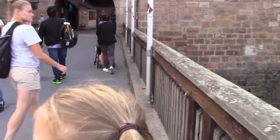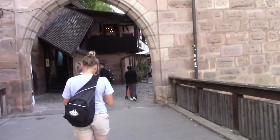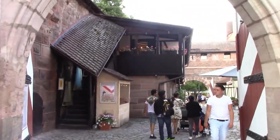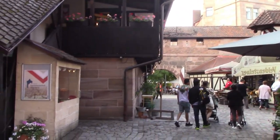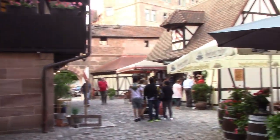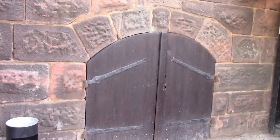Haley. What's over there? On that side. Come on, Haley. Look how cute! I don't think we've ever been a part of this side of Nuremberg. Mom, look, doors. Oh, some super old doors. I wonder what those lead to.